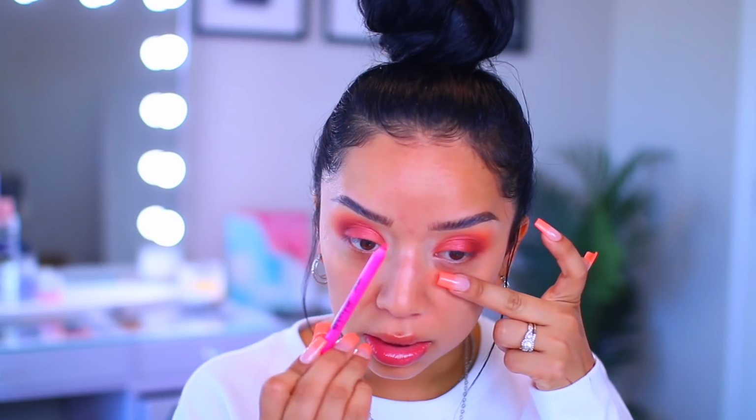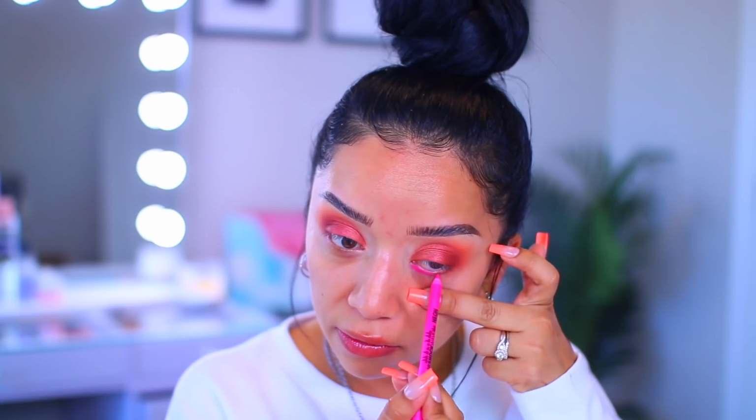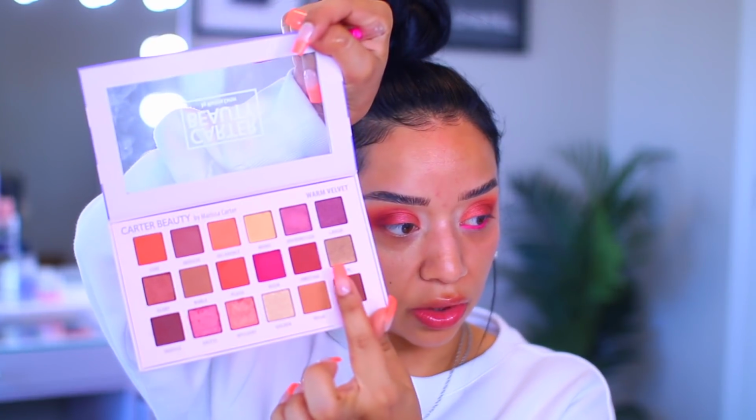For the waterline, I'm going to use this LA Girl Shock Wave lip liner in the shade Pop. This is a really pretty magenta hot pink. And I'm just going to leave that in the waterline for now. And then once I do my foundation and concealer, then I think I'm going to go in with Rioja. I'm not sure how you pronounce that.